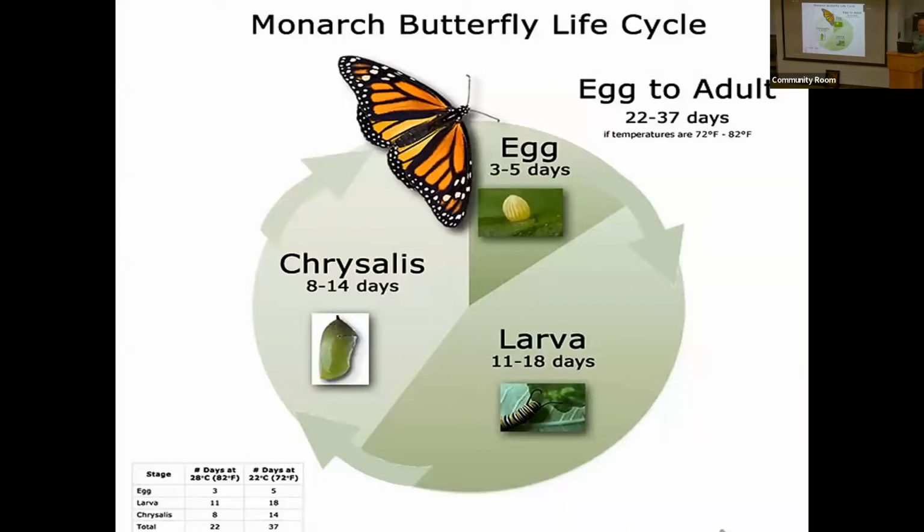So here's the life cycle. The monarch butterfly, the eggs usually take about 3 to 5 days to hatch. And then once they do, the caterpillar lives for about 2 or 3 weeks, eating the milkweed and growing faster and faster until it gets into its chrysalis and stays there for a week or 2 to become the butterfly. And that happens over and over again.